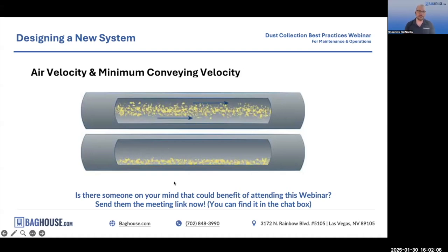So you have our picture here. Every material that we work with has a certain velocity that it needs to move at in order to stay floating in the air. So if you have a heavier material, if we have flour versus lead dust, it's going to need to move faster. But also if you have big pieces versus small pieces.